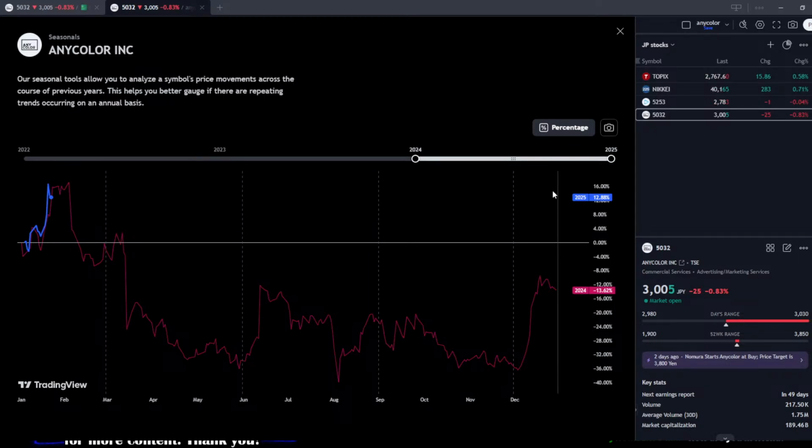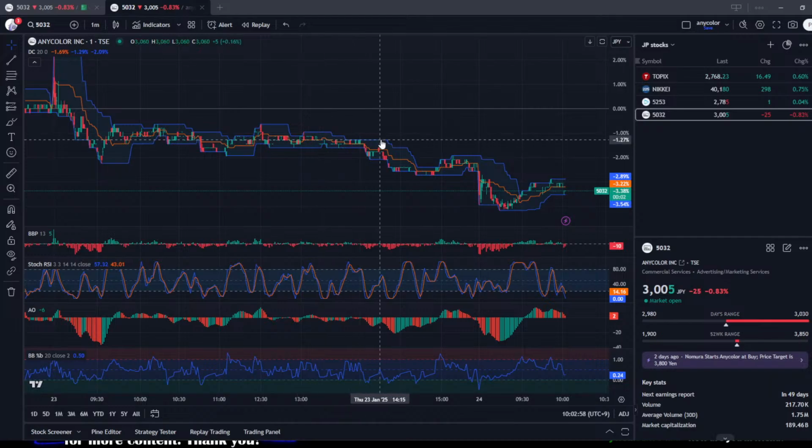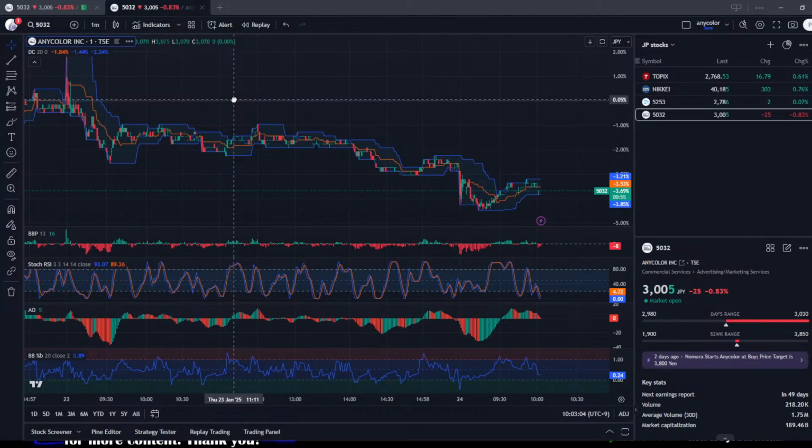The good news is, at least for 2025, we're up here at 12.88% above the zero line, as opposed to where they ended up at the end of last year, at minus 13.62, which is a significant difference, and they have continued to progress fairly well. Now, there is, of course, a dip here that has happened since the market opened, but it's not a heavy dip like it was the last couple times.